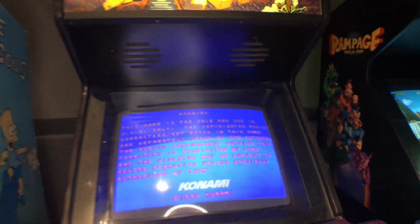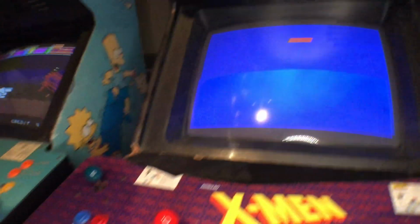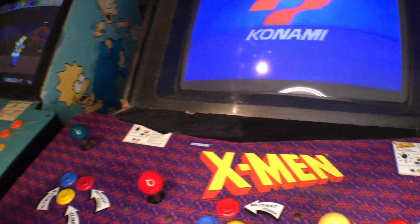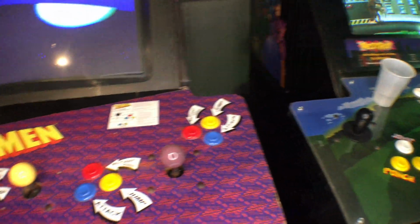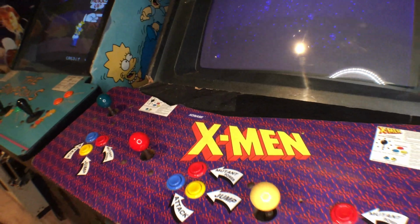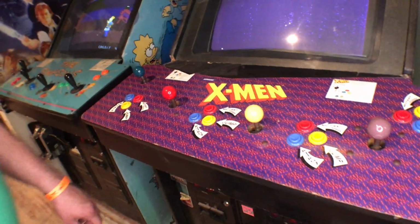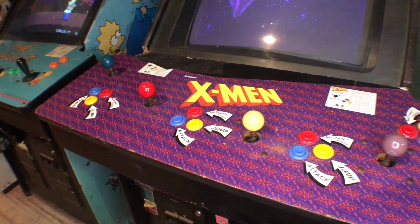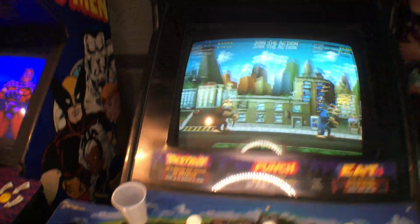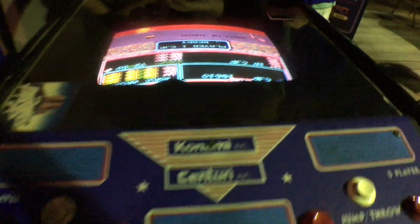X-Men. It's another stereo sound game. That one looks like it has the right joysticks, or is that Turtles joysticks? I don't know. They look kind of similar. I'd have to look. I don't know too much about X-Men. I'd have to look more into that one. And then Rampage World Tour. Very cool. Oh, no marquee. And then a cocktail Track and Field. Oh, the pedestal. Right, it's got the little pedestal.